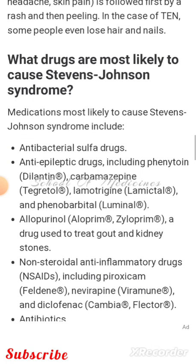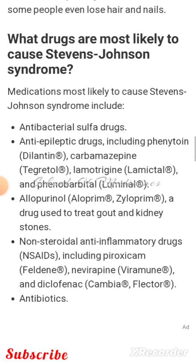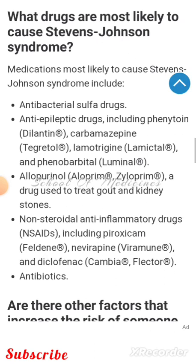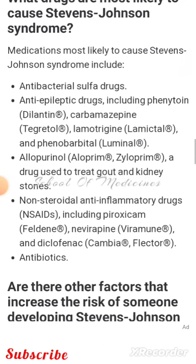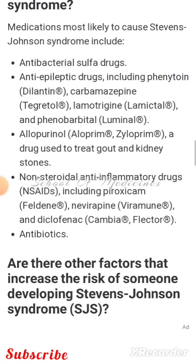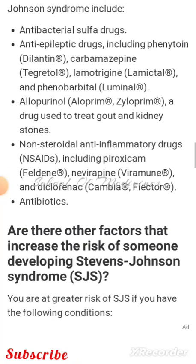No known cause. If your case of SJS is caused by a drug, symptoms appear about 1 to 3 weeks after you start taking the medication. The flu-like illness, fever, cough, and headache, skin pain, is followed first by a rash and then peeling. In the case of TEN, some people even lose hair and nails.